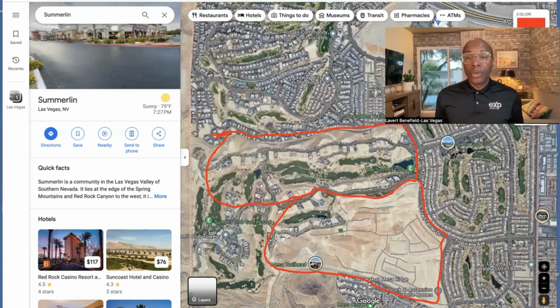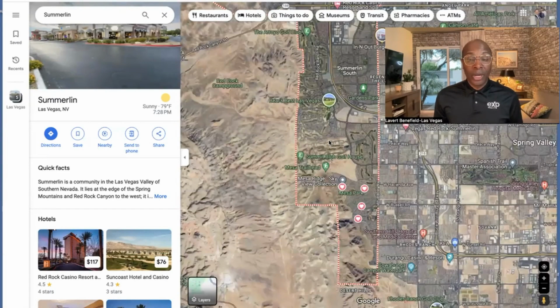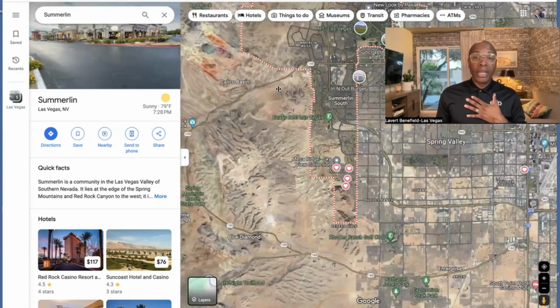So please hear that. The Summit Club is a fantastic, beautiful area of Summerlin, and also Ascension, that Summerlin South area, is where you want to keep your eyeballs, because Summerlin has more than 20 years' worth of building going on. So if we can help you out with Summerlin, please let us know.